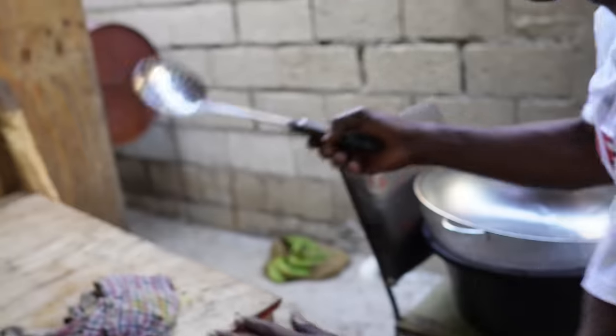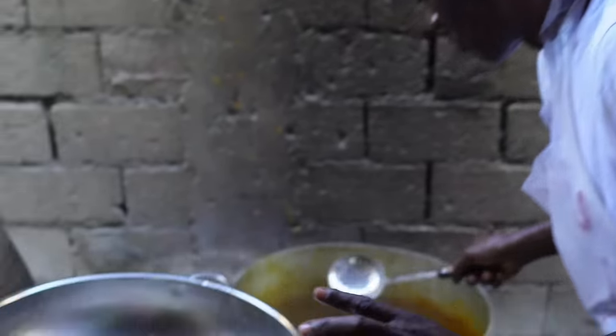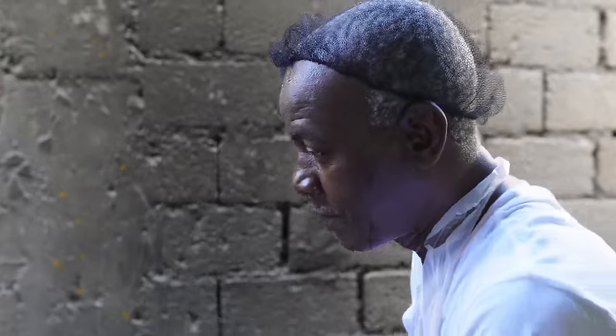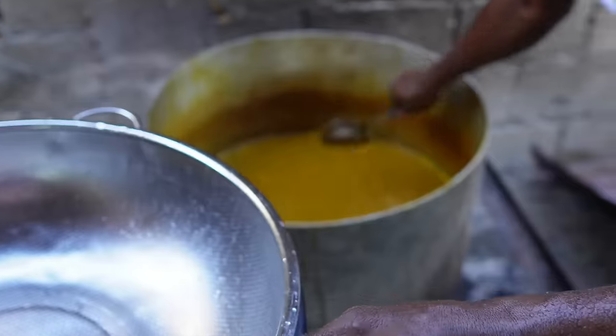We can't serve out of it at the same time. So we have to separate the goat from the gravy, because some people come, they want fried chicken, but they want curry gravy. So we have to have that separate. We cannot dip in and out every minute. So we have to have a different set of gravy from the goat. Alright, so we're going in the pot now. We're going to strain it out.